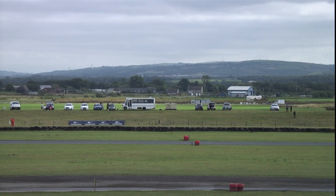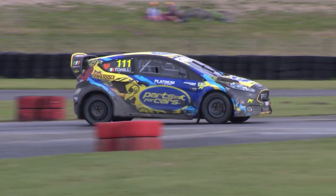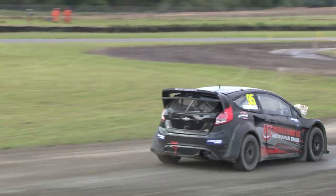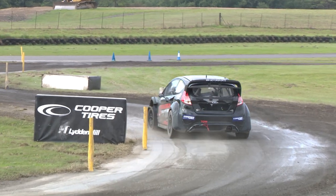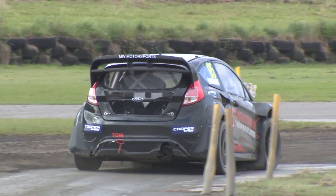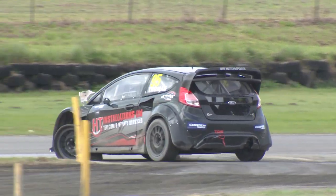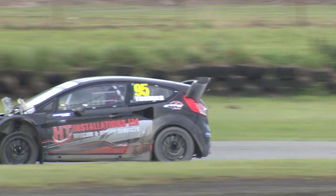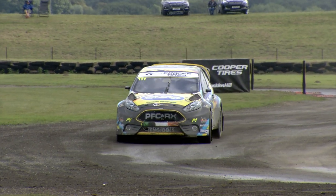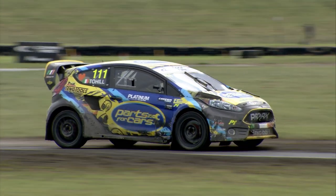Mark Donnelly comes home in second position. I think Roger Thomas is just going to limp home into third place. Upperton, sadly, looks like he will be a DNF following the earlier dramas that he had. There is Roger Thomas's number 95 Ford Fiesta, which is looking very worse for wear indeed following that contact. But, well, a dramatic start for the Supercars here. Two cars out of contention, two cars battling for the win. Derek Tohill taking the honours in Q4 race one. And we've still got another race to come shortly.